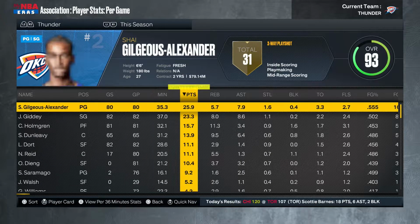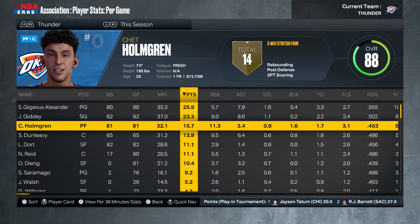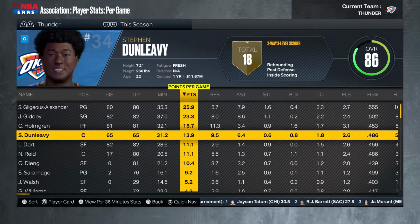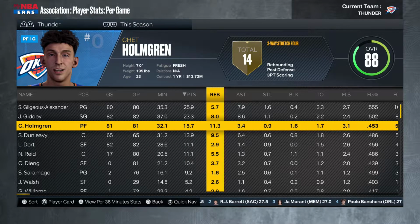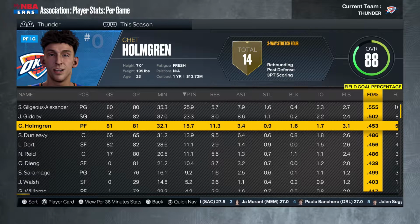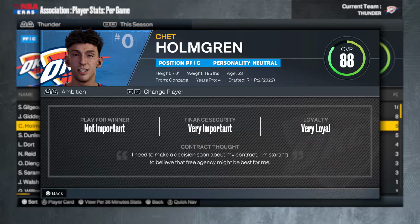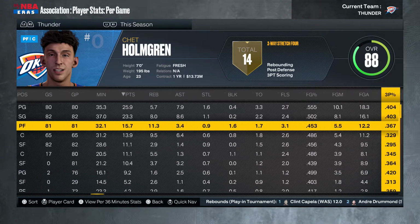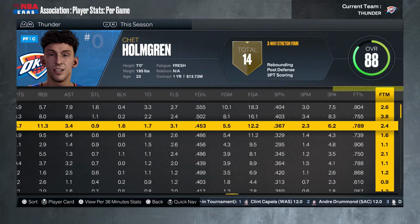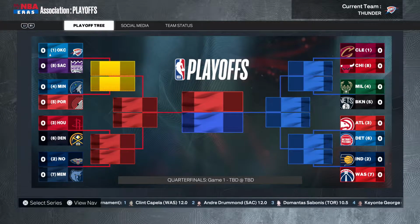Looking at the team stats, Shai Gilgeous-Alexander is still leading the league in scoring. Josh Giddey's MVP and he's 2nd. Chet Holmgren is still 3rd in scoring, 15 and 11, slightly outperforming Steven Dunleavy, but he's right on his heels. Chet played all 81 games this year. It seems like he has no durability concerns. Blocks are a little bit down, 1.6 at this point. Not sure how to feel about that. 45% from the field, 36.7% from the 3-point line, and 78.9% from the free throw line.